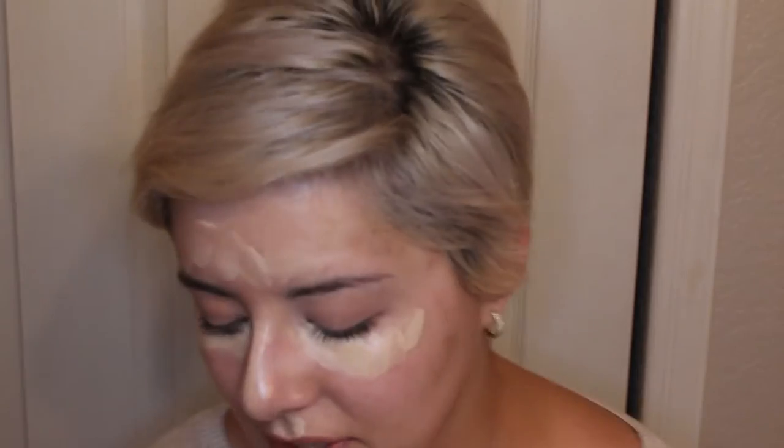Anyway, I was saying, MAC Pro Longwear, Urban Decay Naked Skin, and MAC Prep and Prime Highlight. Okay, so my favorite way to blend things out is still my Beauty Blender. This one's a little dirty, but I used it this morning, so who cares? I'm just going to do this little number, because both the concealer and the foundation are a bit on the thicker side. And so for things like that, I do like the Beauty Blender because it's going to spread them out a little more evenly. Dot that, oh, it is a lot. And dot that all over my face.